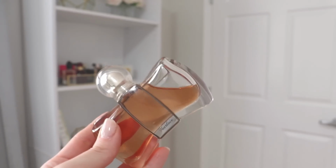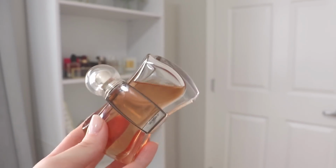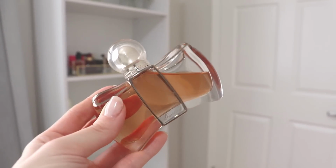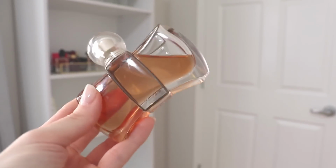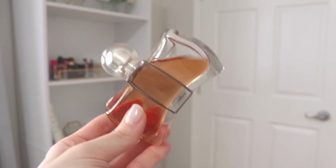The other thing is that I have Mon Guerlain and Mon Guerlain Intense, and those two perfumes are enough for me. They do it for me, and they're not discontinued. So I feel like I should just stick with and fall in love with and continue to wear the ones that I can repurchase. And this one is also very deep and very thick and very heavy.